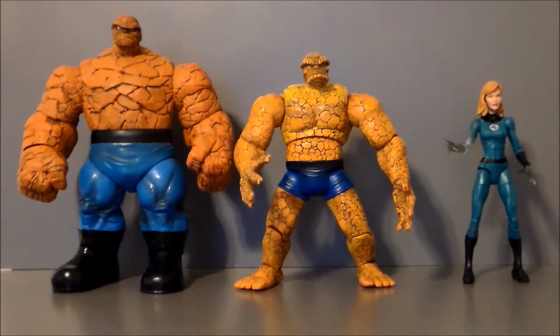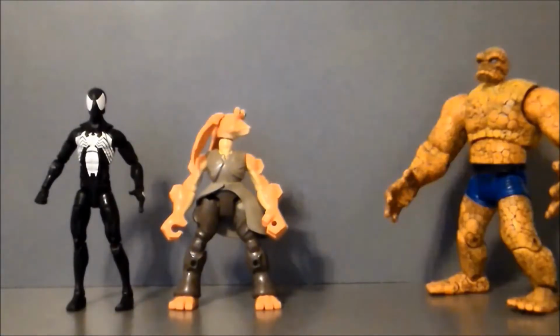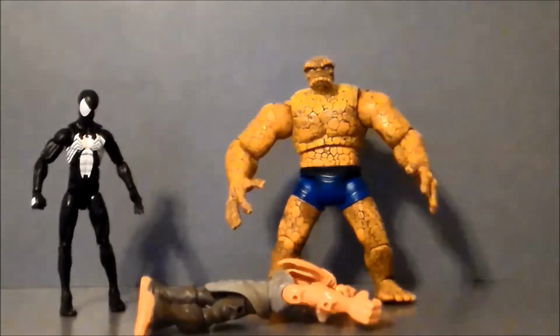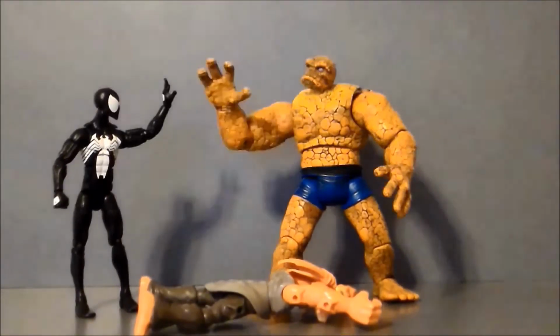and the Walgreens exclusive Marvel Legends Invisible Woman. And he fell. Oh no, Misa think it's clobbering time. User be right. Rocky, up top.